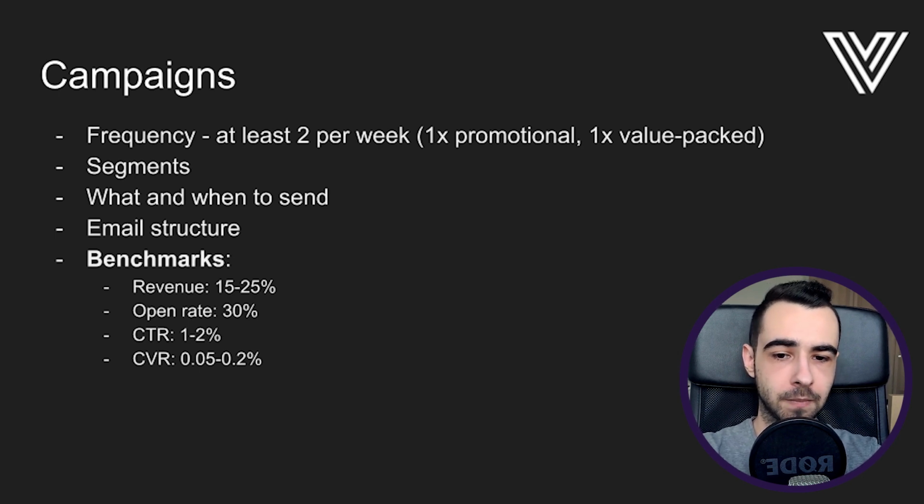Open rate for campaigns, I like to aim above 30%, but 25 is still safe. Anything below 25 and 20 is terrible, but again, I try to optimize for 30%. Click rate 1 to 2% and conversion rate 0.05 to 0.2%. And just like with flows, a lot will depend on the brand, AOV, and the quality of the list. So keep this in mind. Those are only benchmarks that you should be aiming for and trying to get.